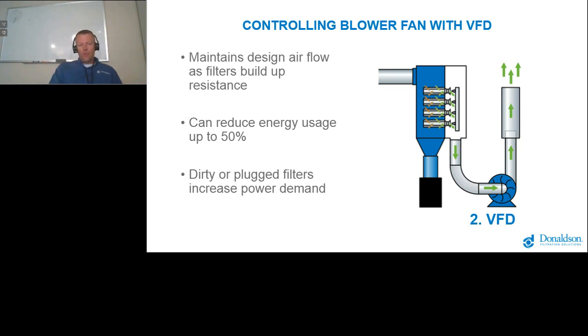You get the energy savings with new filters because it's not working as hard. But then when the filters start to get dirtier, you still get designed airflow. The VFD is making up for it. So they provide really two different benefits. We're going to focus on the energy usage.